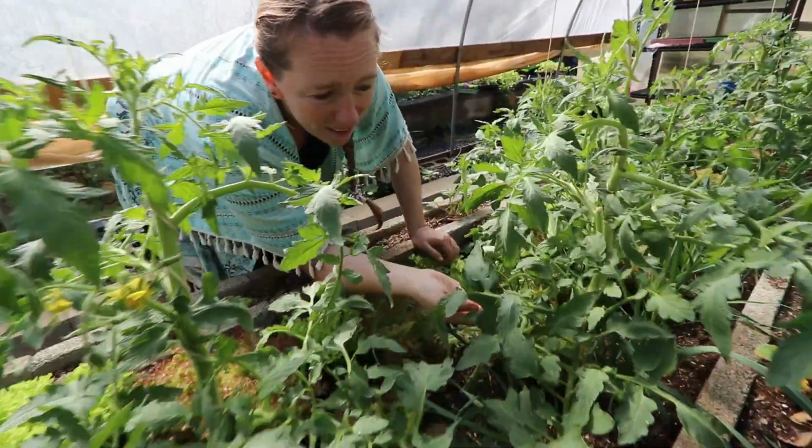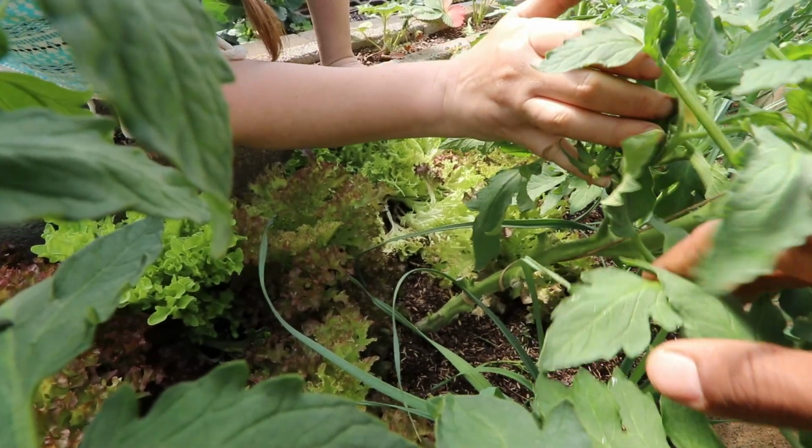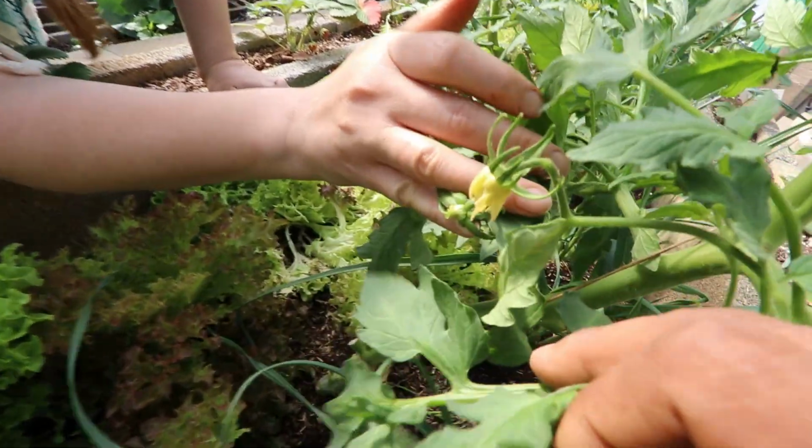I'm so excited. We have baby tomatoes. Look there, baby tomato coming on.